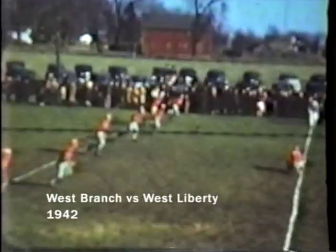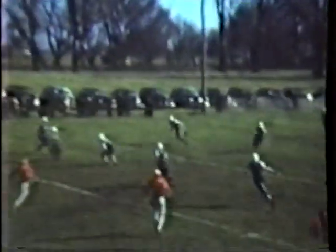The 1940s saw a lot of change, but similar results. While the Quakers became known as the Bears, the winning continued as 1940 was the lone year with a losing record. Andy Cantor, Grant Peterson, Jack Lawn, and Clyde Fink all took turns coaching the Bears. Peterson was the coach in 1941 when the Bears went to West Liberty, one of the earliest games recorded on videotape.